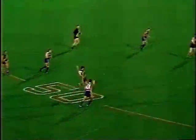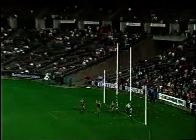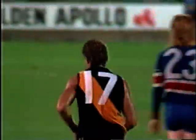Harrington's kick out towards half-back. Here's an opportunity for Smith. Inside 50 metres. Smith goes bang and puts it through.